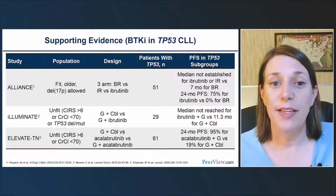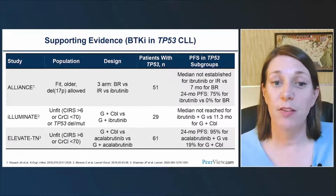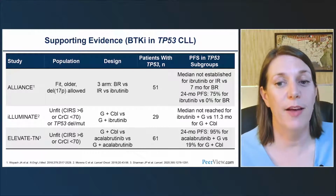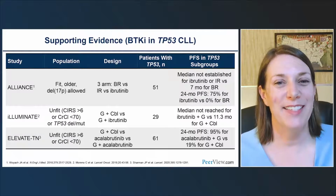Again, supporting evidence, we talked about this a little bit before, but Alliance and Illuminate both included patients with 17p deletion or TP53 mutation, and outcomes were fairly similar to those patients without those abnormalities. Elevate-TN as well looked like things were fairly similar in terms of the short-term PFS for those patients with TP53 abnormalities. So I'll turn it back over to you for the next case.